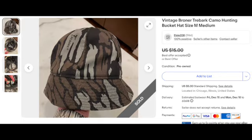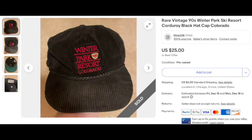After that, we've got a Broner camo hunting bucket hat. This one was old, the foam was missing, so I took a chance at $2 for the hat, was still able to unload it for 10. Happy about that. Okay, and my last hat for this video is an interesting one.